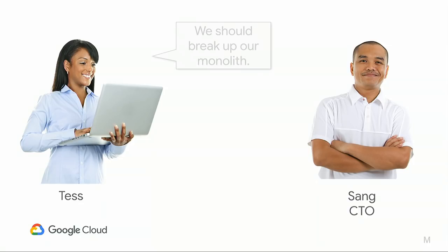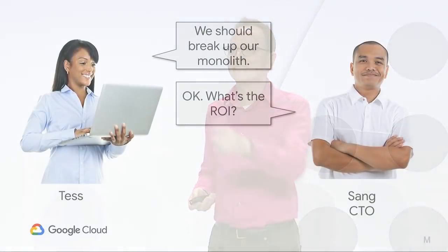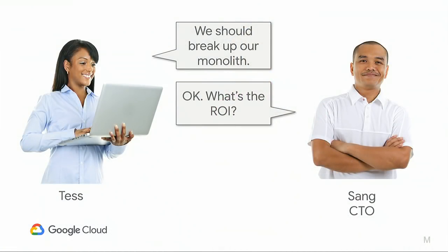Tess could go to Sang and say, we should break up our monolith. Microservices are great. What would Sang say? Do we have any CTOs in the audience? Oh, yeah, okay, very good. I think you would say, CTO there in the back, yeah, of course, let's do it, but what's the ROI? Is that right? Okay, very good.